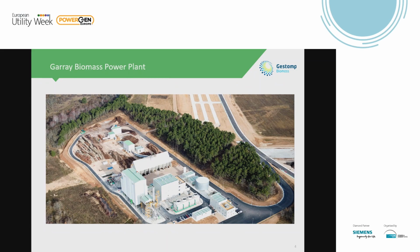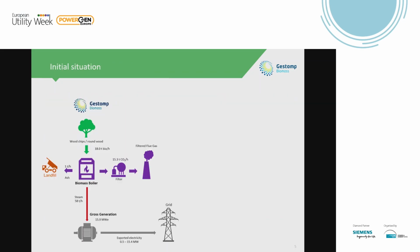So the project we'll explain is based around this plant. This is a 15 megawatt electric plant, initially designed to produce only power, so a full condensing system, and it is located in the northern half of Spain, about 250 kilometers north of Madrid. So this is how the project was initially designed.